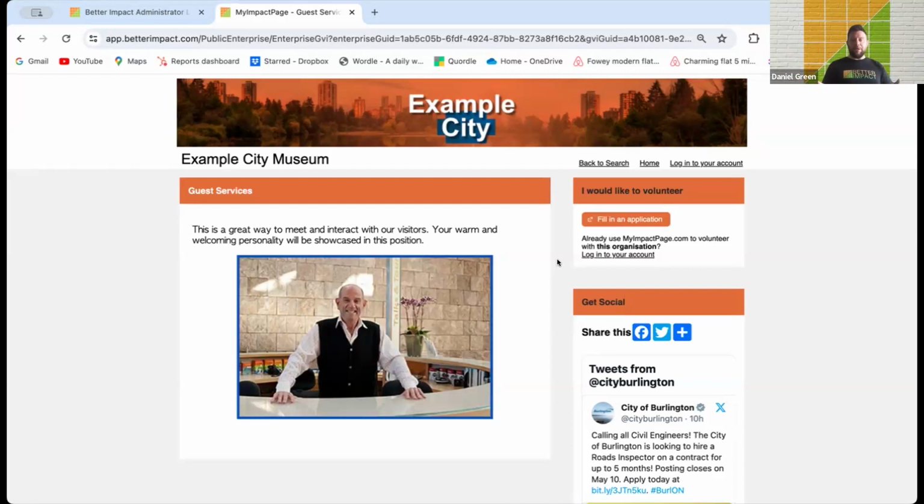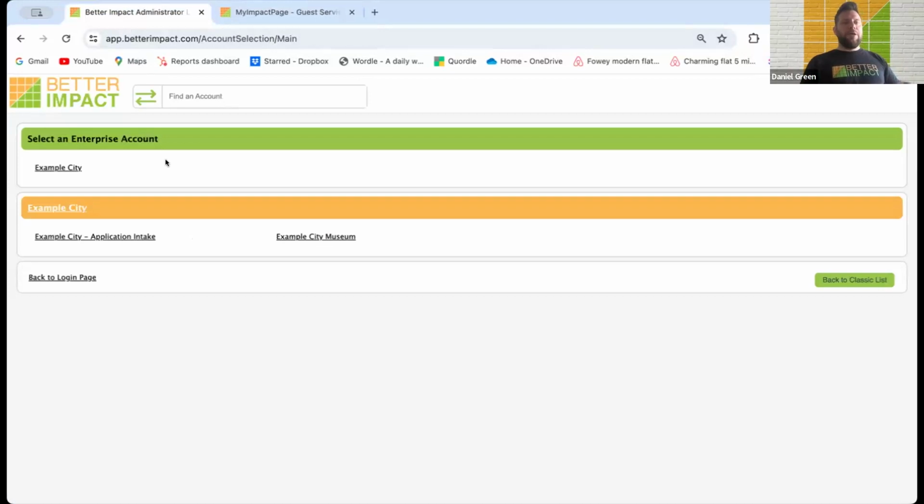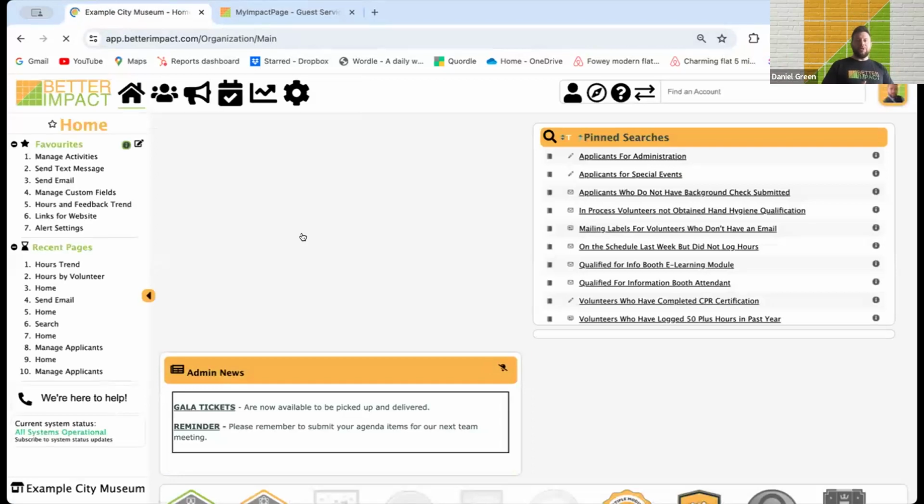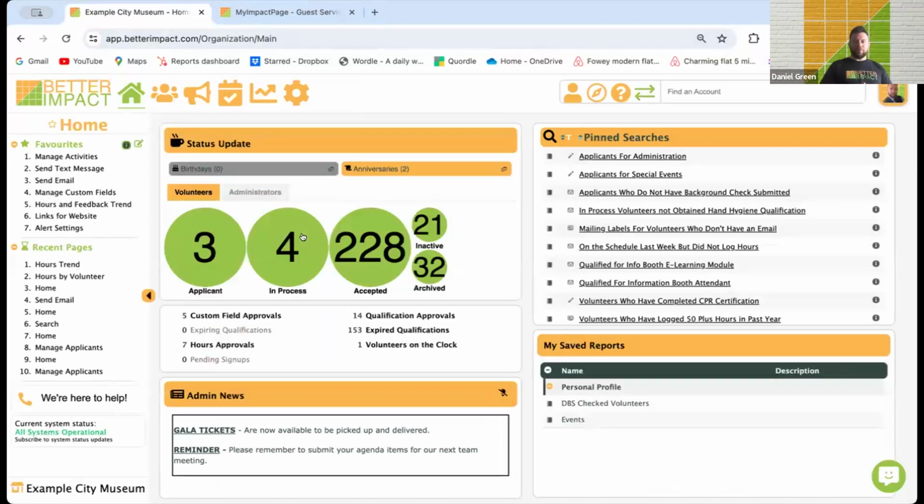And once I have completed and submitted that application form, I'm going to land in your account automatically as an applicant. So I'm going to go back to this screen here. So as I mentioned, we are showcasing the enterprise. So here at the moment, I do have enterprise level access with access to 2 other sub accounts. I'm just going to click on example City Museum. And here we go. So I'm presented with our dashboard.